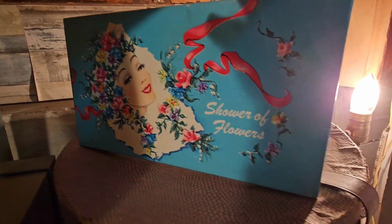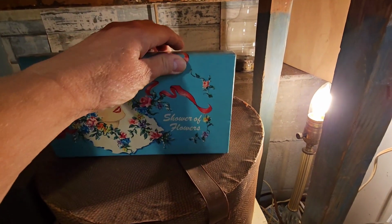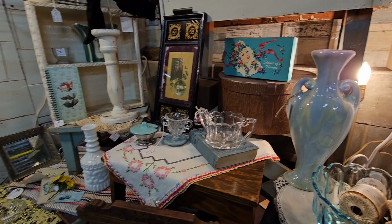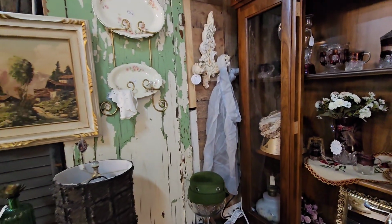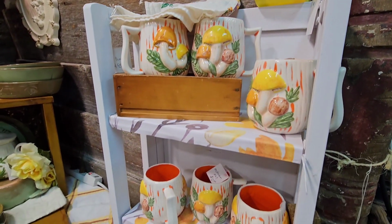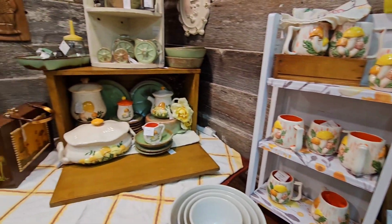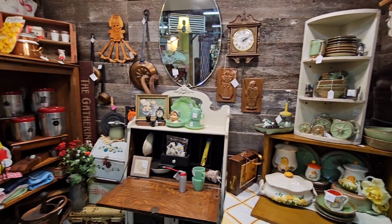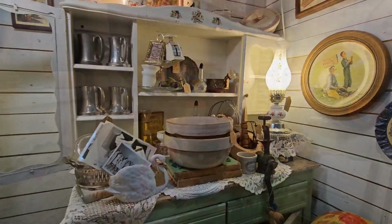Oh, and this, what's this? Floral box, how pretty that is. Oh, I like that. So many pretties. Is this not the cutest display? Love those mushrooms. I sold a set in blue. That one's got a little crack, but that's okay. It's still cute. Look at this. Nice. Looks great. Beautiful, beautiful. Oh, I like that. Nice. That's so pretty.